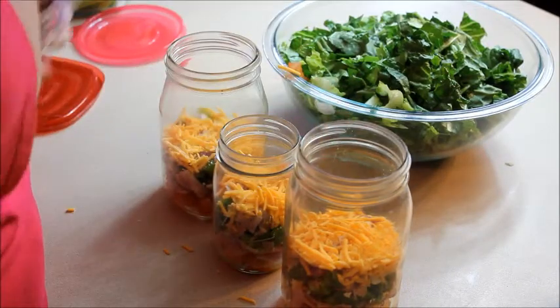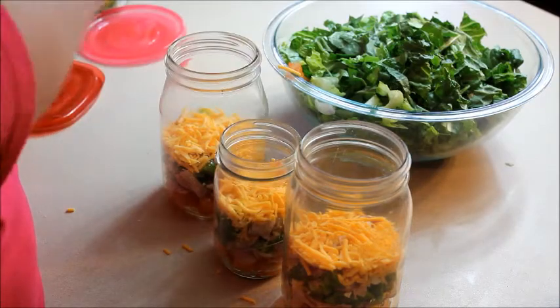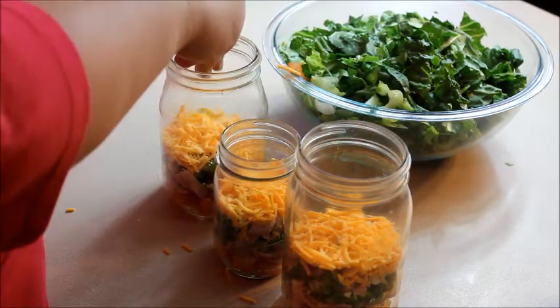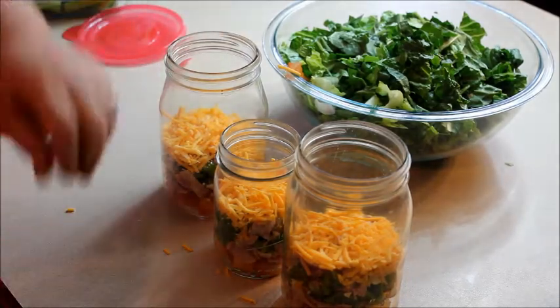All right, I'm making a mess. All right, a little bit more in this one. Just in my opinion, I'm a cheesehead. You can never have too much. Okay, so that's all the cheese. Let me wipe up real fast.